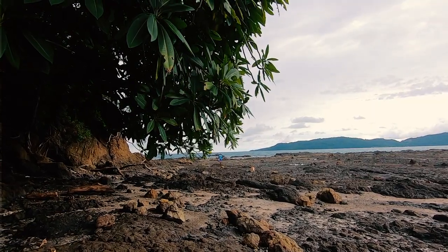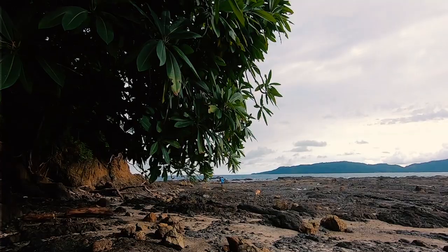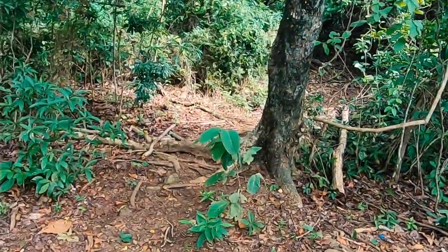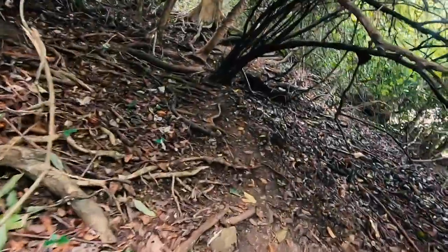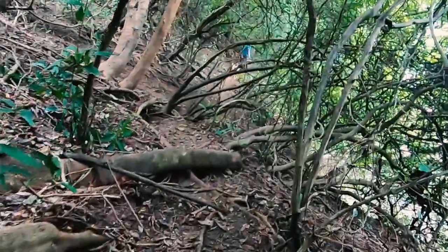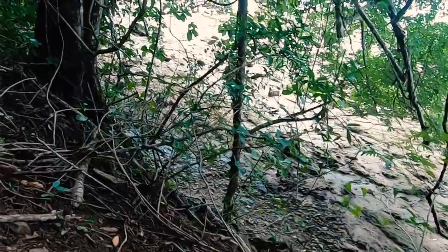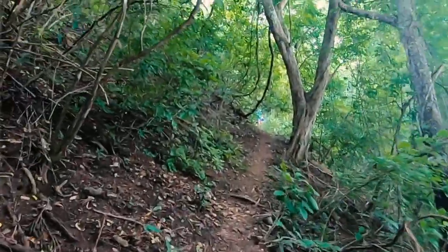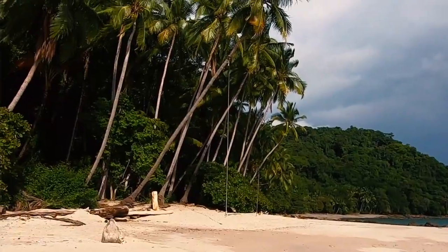At low tide, you can walk around the point on the rocks. This is the trail. It's a pretty easy trail. Most little kids and even older adults can manage it pretty well. Watch little people on some of these trails, but little kids are a lot like little mountain goats in my experience.